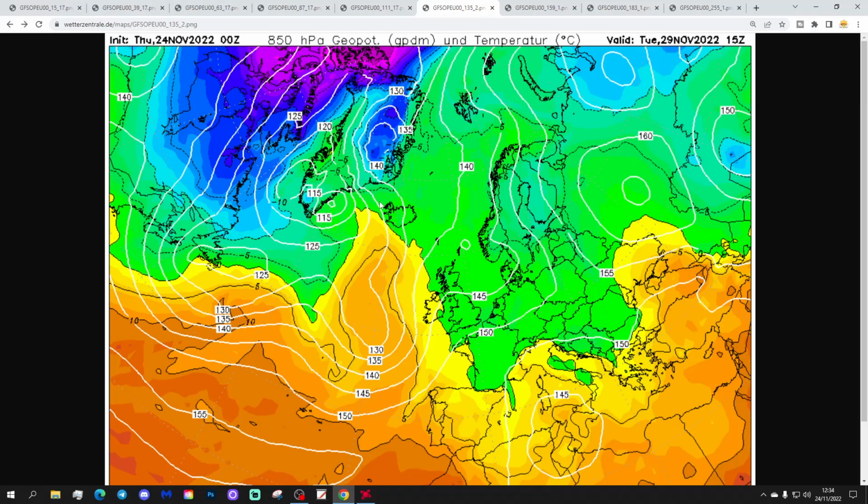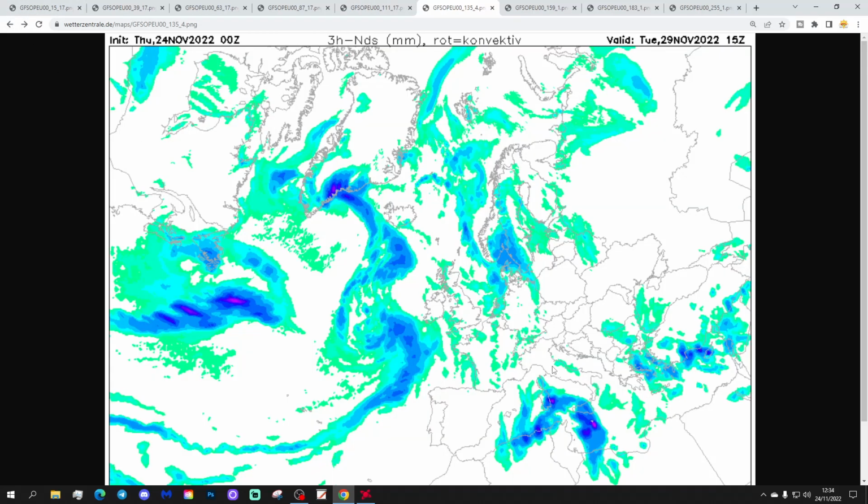Once again, the upper air temperatures are looking cold in the north of Europe, otherwise rather chilly away from southern Europe and the Mediterranean. Precipitation-wise, it looks like that. So big showers and thunderstorms through the central bowl of the Mediterranean, progressing further eastwards, threatening perhaps southern parts of Italy.